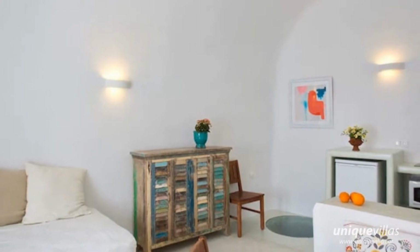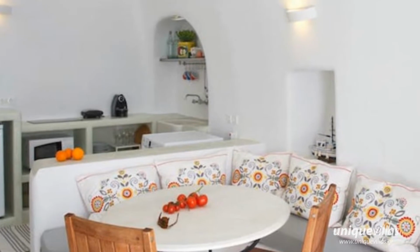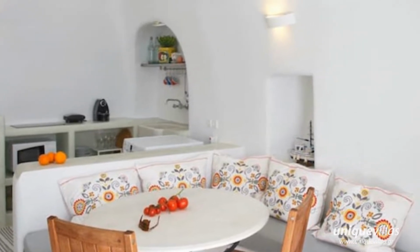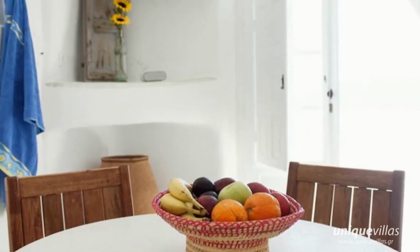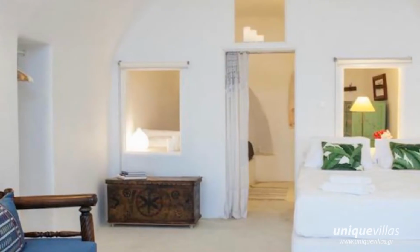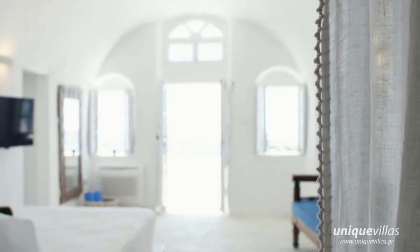Apanema Cavehouse can comfortably accommodate 5 to 6 guests. It consists of 2 bedrooms, a fully equipped kitchen and dining area with comfortable seating and a full bathroom. It has 1 queen-size double bed, and 2 standard double beds, one of which is located in the lounge.